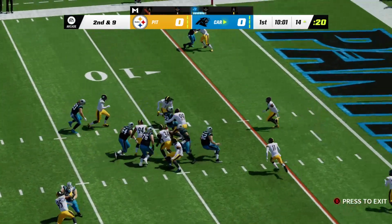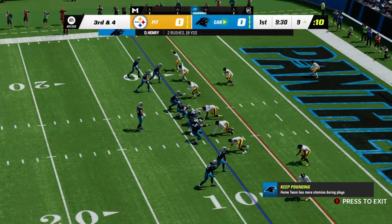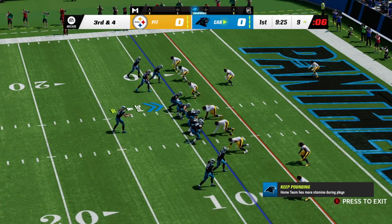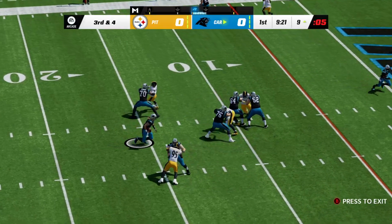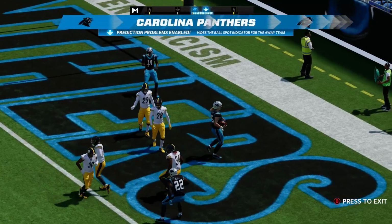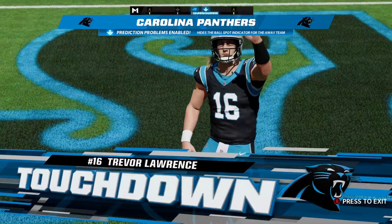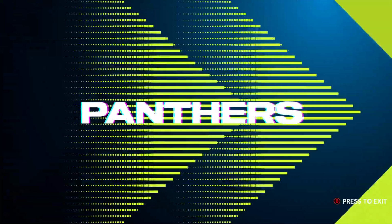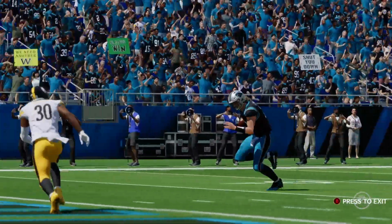After the penalty, it's Henry. And now they're inside the 10 as he's brought down at the 9. Play number 9 now on this pretty long opening drive. But this is 3rd down. Lawrence. And he will take it across for a Panthers touchdown. His 4th rushing touchdown on the year, number 6 overall. And the Panthers get the upper hand as they're on the board first here this afternoon.